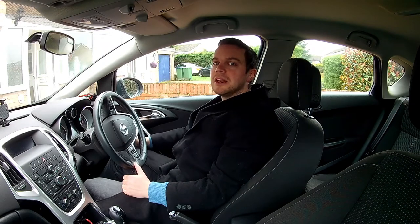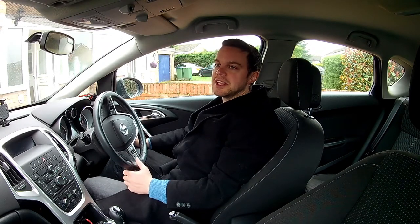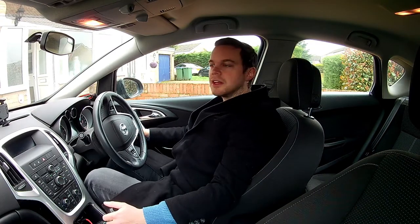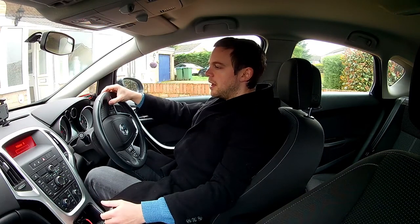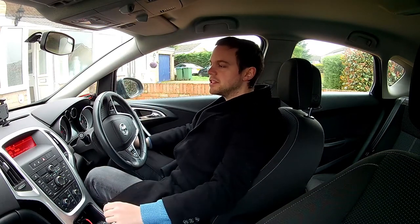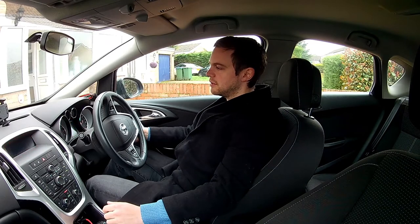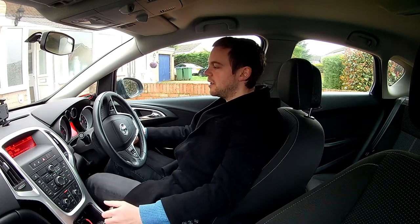I charged it up completely from a mains charger, just in case it had gone a bit flat, something had been left on perhaps. So when you put the key in and turn the ignition on, the radio comes on as you'd expect. Turn that down a little bit. And everything lights up more or less as it should. But when you actually try and start it, yeah, it's just not having any of it. The battery is clearly dead.